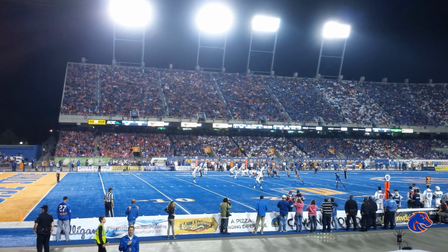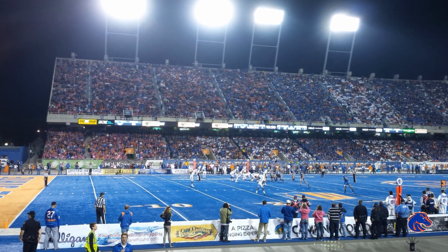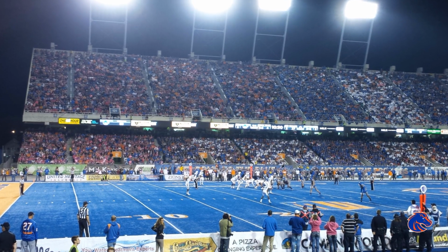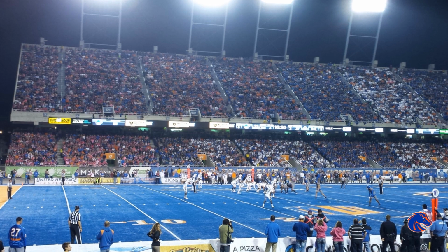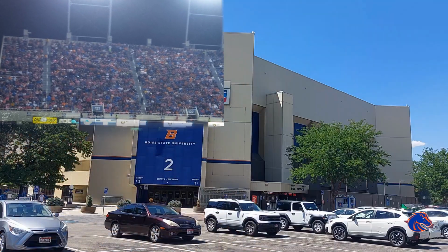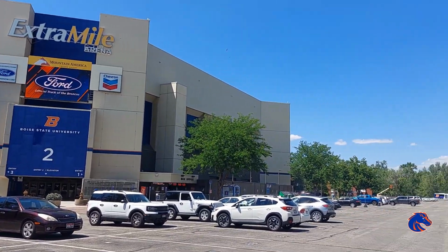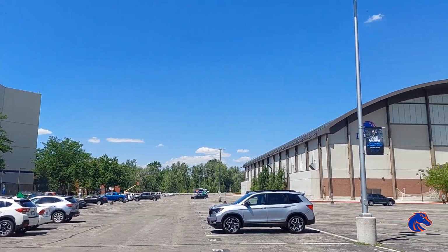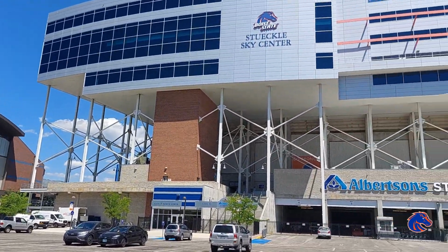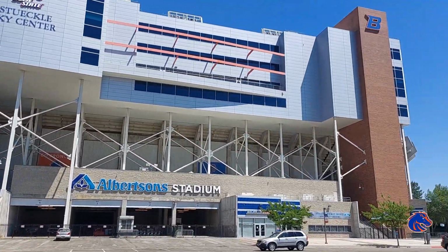Another thing that really makes the stadium great in the atmosphere is if you go there, they have the Boise State chant, where one side of the stadium chants Boise, the other side chants State. It's very loud. It's a very unique and cool thing that I really enjoy during games. The football stadium is located on Boise State's campus. You can see there it's adjacent to the basketball stadium and then the indoor practice facility that we talked about previously.